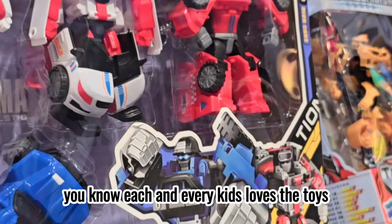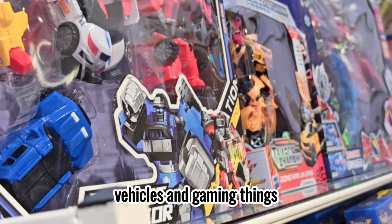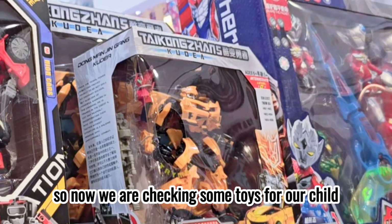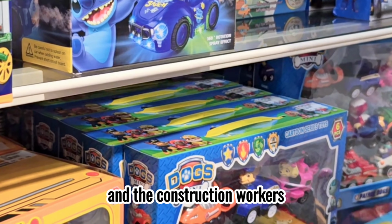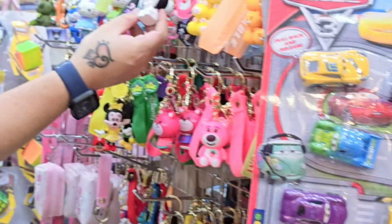You know, each and every kid loves the toys, vehicles and gaming things. So now we are checking some toys for our child because he loves the robots and the construction vehicles. So we are checking the prices and the toys.